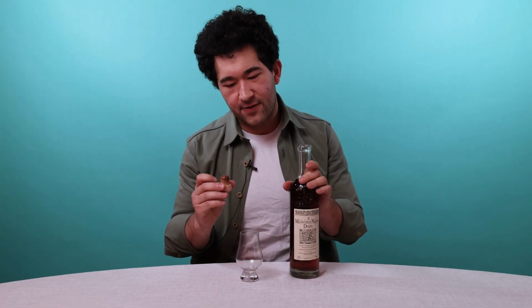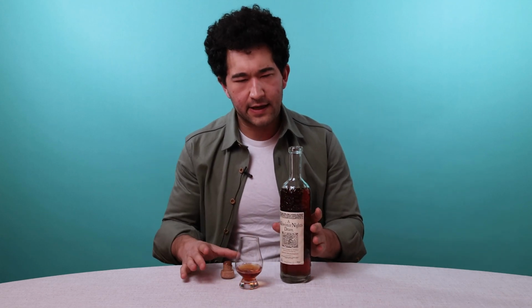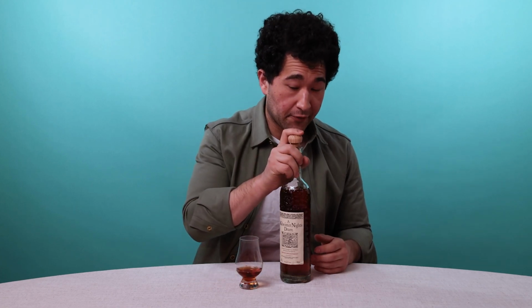Oh, that pop. You gotta look at the color on this stuff. I mean, this is a finished rye whiskey, finished in port barrels. I mean, look, color does not equal taste, but this is a beautiful looking whiskey, that much I'll say.